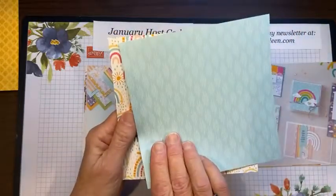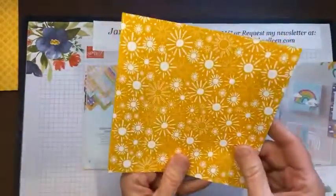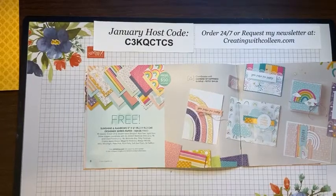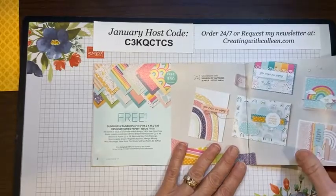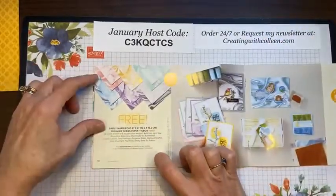So see how many designs you get? I just feel like I've been going on forever. Again, it's 48 sheets for each of 12 double-sided designs. So you're talking 24 designs out of that pack. Then as I continue, this is very popular.